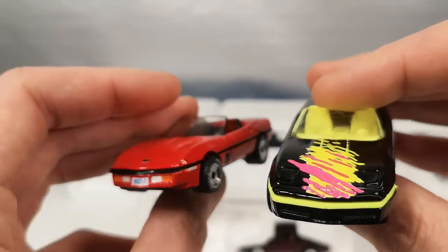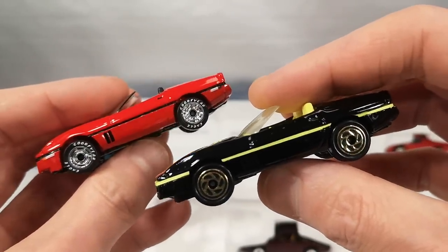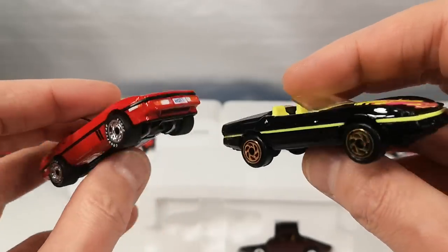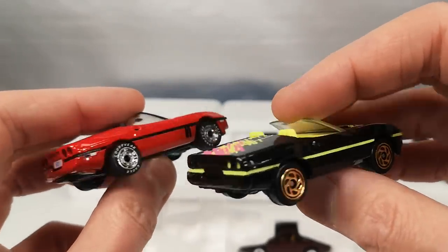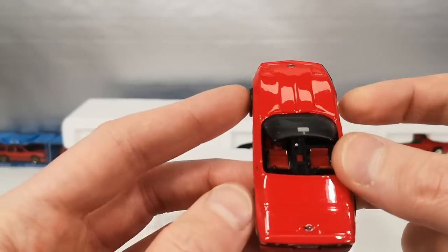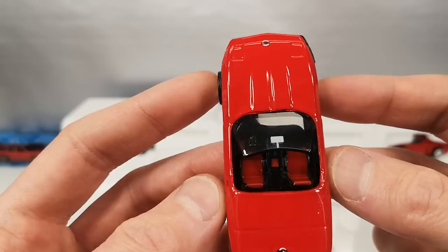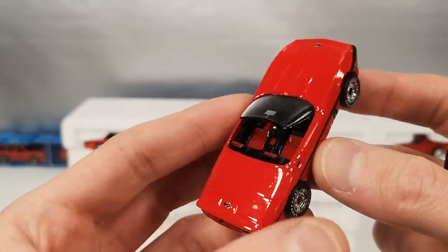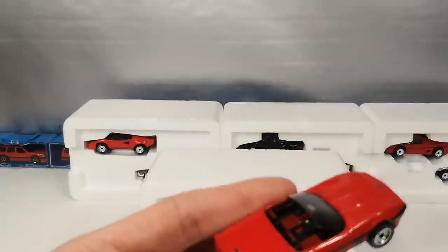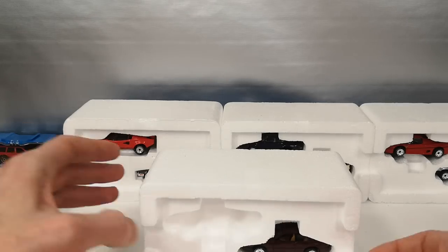This is a mainline version I have of this, so you can see you get much more bang for your buck with these Ultra ones. Some people will not like the fact that some of these wheels are often a little bit wider than the vehicle is. I really don't mind. Let's put this in the back like that.